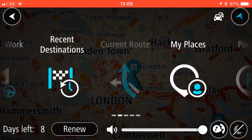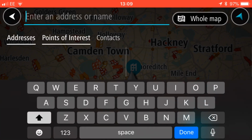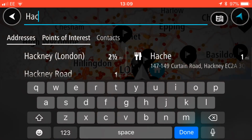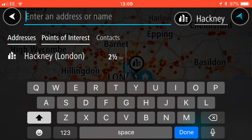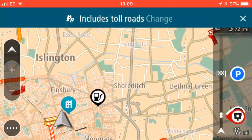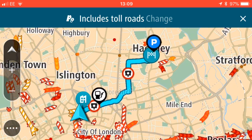Okay, so let's go back to what you would use the most, which is the search option. Now let's say I want to go to, that's me there, so I want to go to, say, Hackney. Now even though I've lived in London all my life, I don't necessarily know my way around that particularly well. So Hackney comes up there, it's 2.5 miles away. Let's click on that. Let's click on it again. That's where Hackney is. Now if we click on drive, it should show the entire route. There it is. Okay, now you can pinch out as you can, you know, normal.